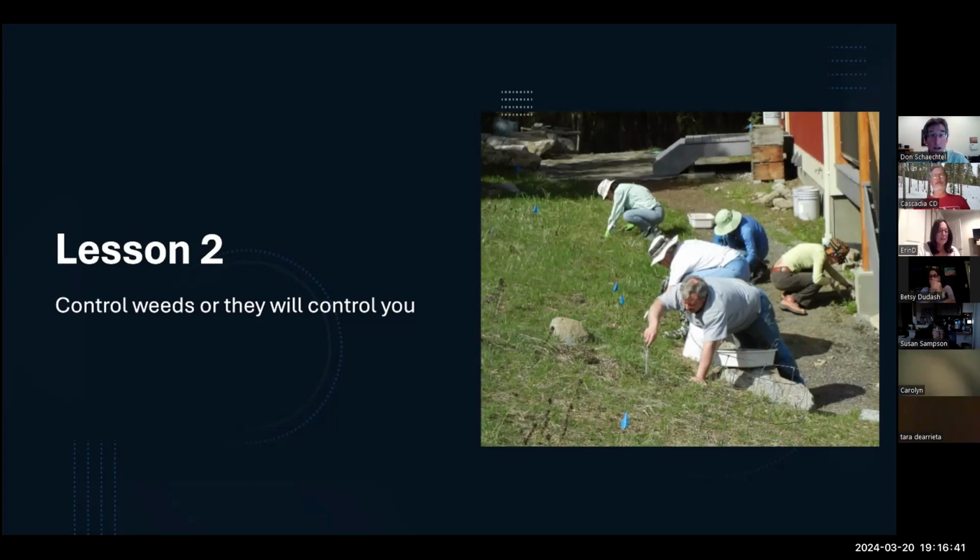So yeah, what you don't want to do is be spending all your time on your hands and knees pulling weeds, which I did for the first probably 7 years. And that's why this is such an important lesson. If you write down nothing else from our program today, write this: control weeds or they'll control you.